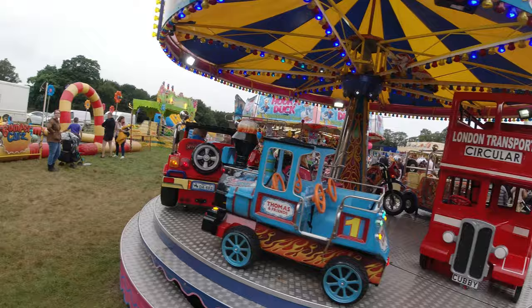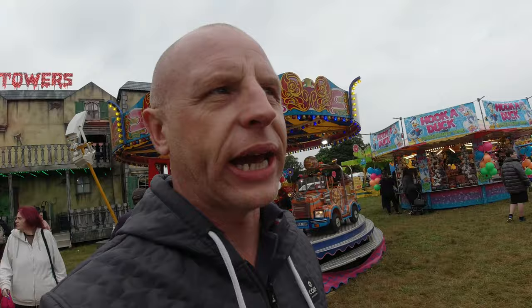Cross back over here to the adults. Now the Blizzard. We were on this last week, but look how different it looks this week. We caught it on a packing up day, so most of the ride wasn't assembled. Look how different it looks.